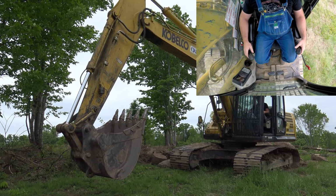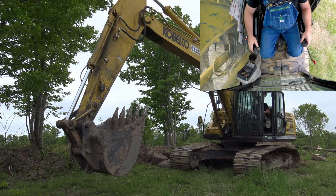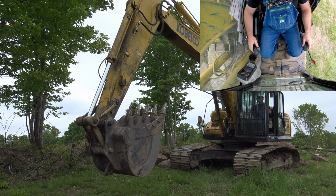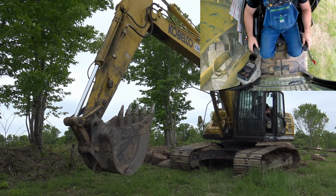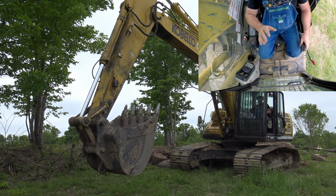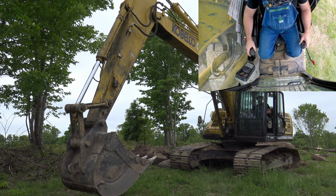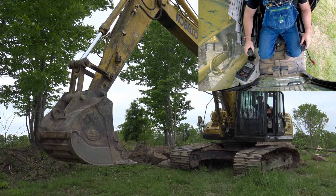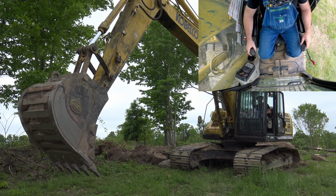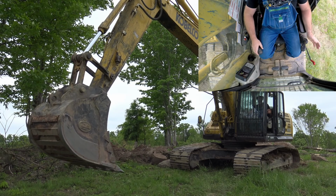Okay, now we can go left, right, up and down. So up and down, very cool. Left and right. Very big swings on this thing. Very, very sensitive. Now we have bucket control. So the scooper on the bucket. If I move it to the left, let's bring it up a little bit. If I move to the right, it pulls the bucket down, and if I move to the left, it scoops the bucket up.